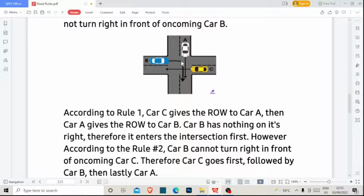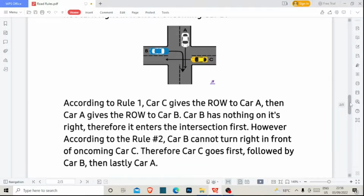Why does it stop? Because of rule 2. You cannot turn right in front of oncoming traffic. Now, according to rule 2, car B cannot turn right in front of oncoming car C. Therefore, car C goes first, followed by car B, then last is car A. So if this question asks which car is the last to go, it will have to be car A. Now you saw how we have used 2 rules to tackle this car diagram question.